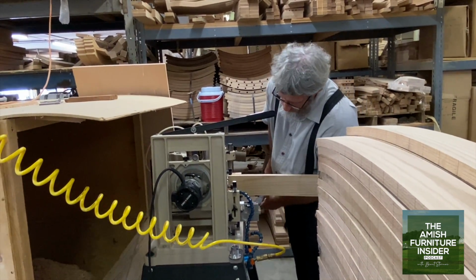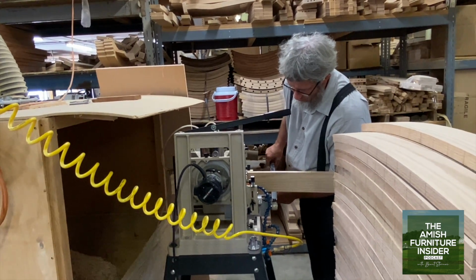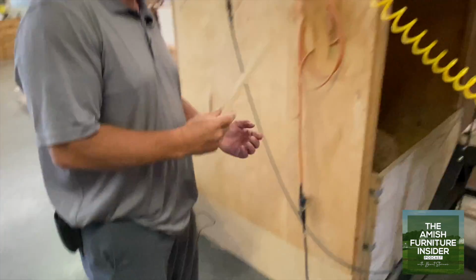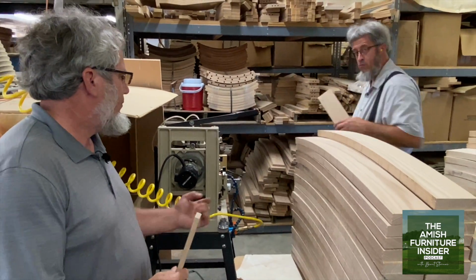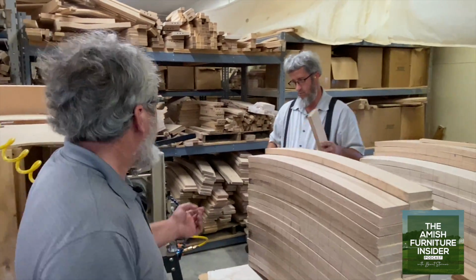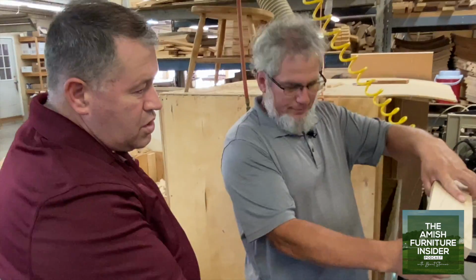I can bring one over and show you. Grab one that's done. That goes in like that then, so that goes in and that other part over there goes underneath.